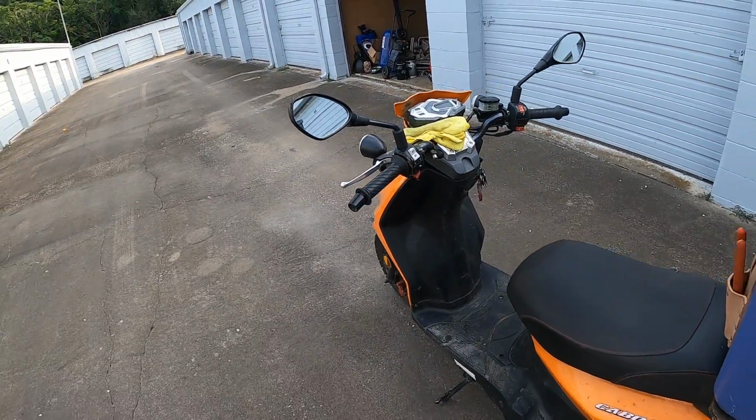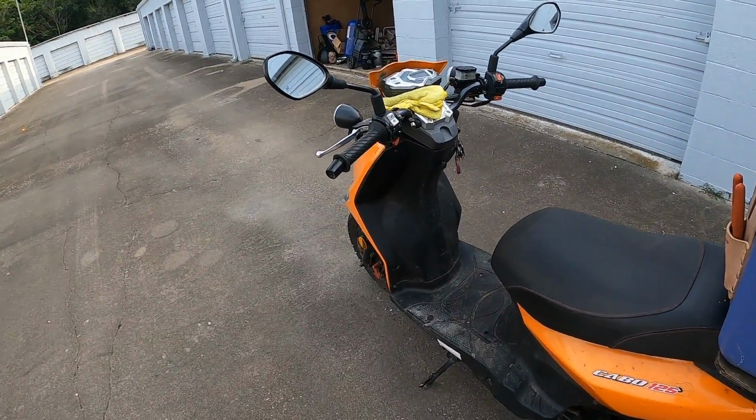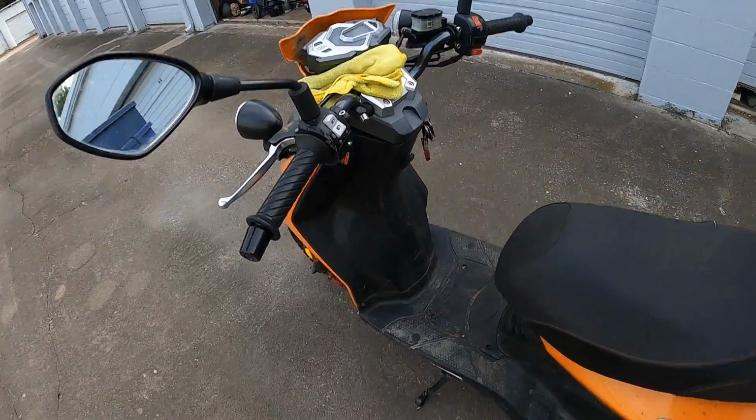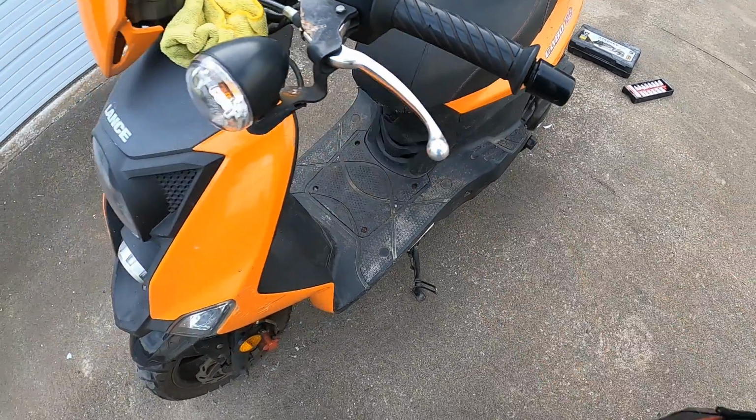It's probably fallen over 10 times, maybe, left and right, and there's no damage to speak of. Other than that, it's a little twisted.